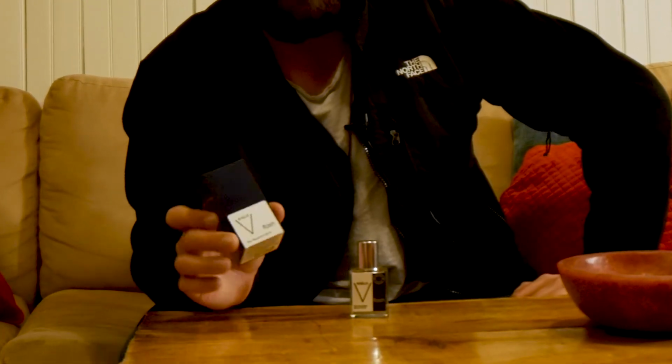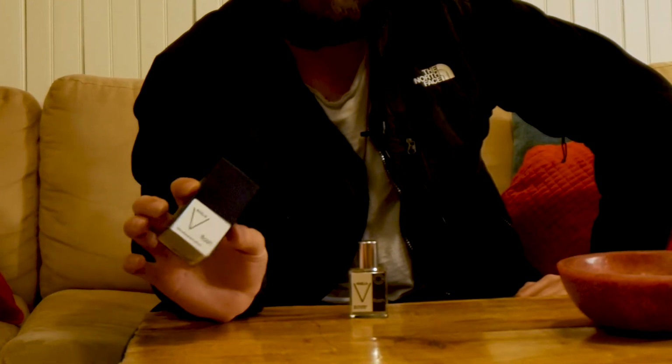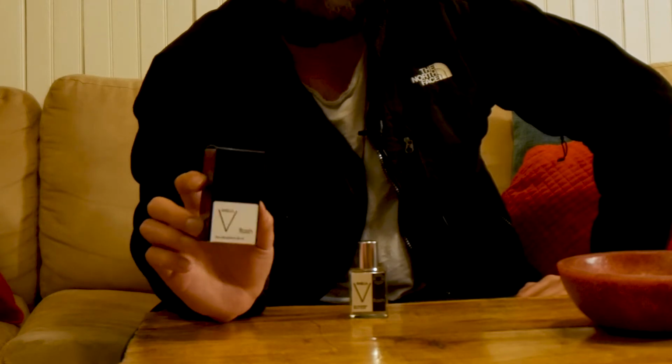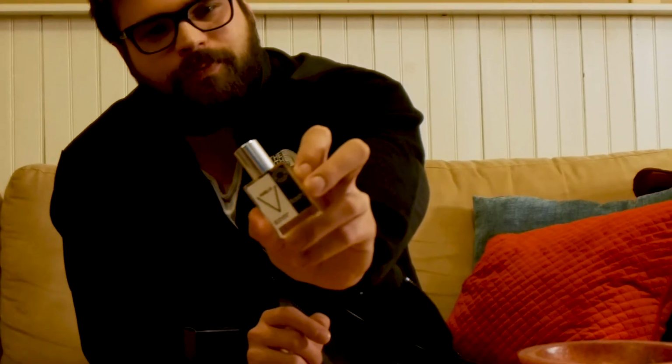So what we have here is a very minimalist approach with these little boxes and the 30 ml bottle. I'm not sure if you're going to be able to see all that. They all look the same, except obviously the Rose Flash and the Amber Flash start with the R or A, and then underneath come the smaller letters for the rest of the name. So it comes in a 30 ml bottle.